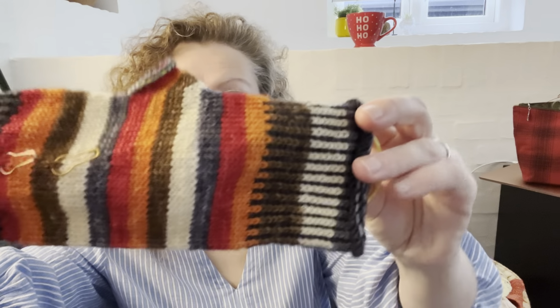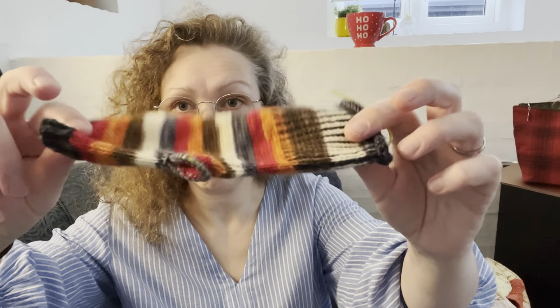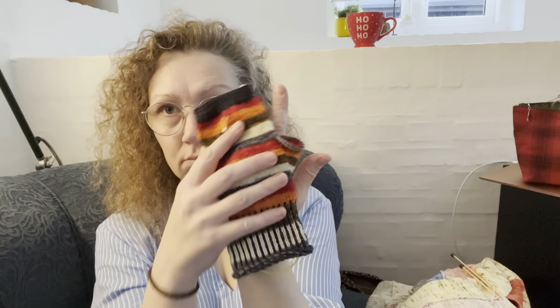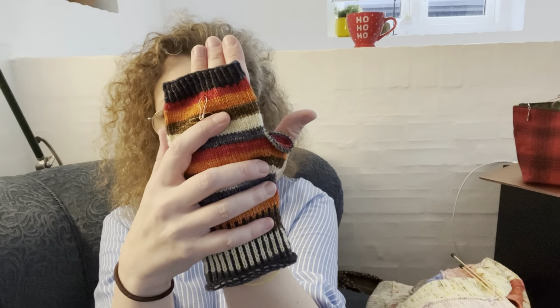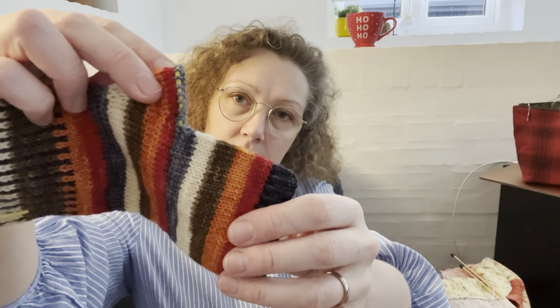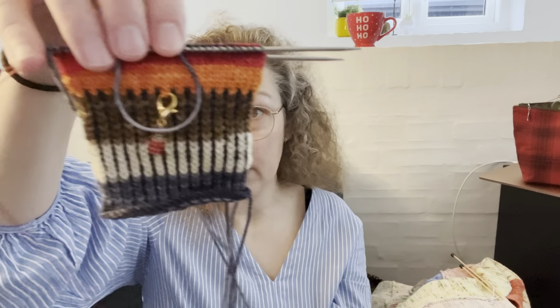And then also on my needles are these. They're going to be like hand warmers, wrist warmers. So like a glove, but with no fingers, no top. And I'm just going to put a tiny bit more right here and then the ribbing. And I have the second one started.